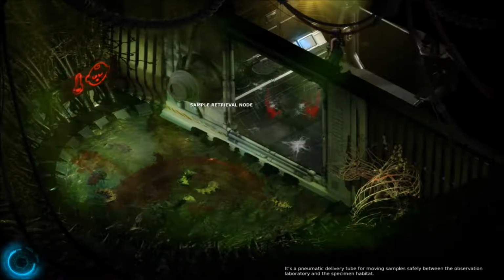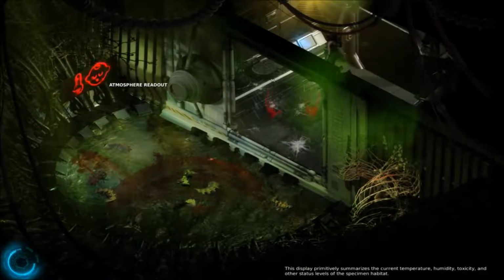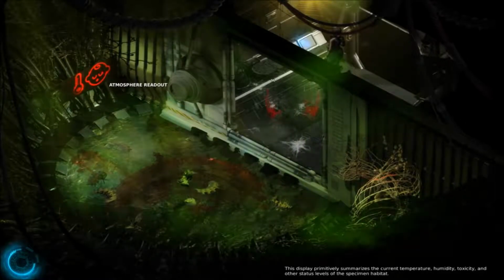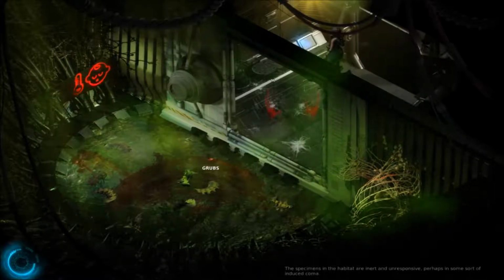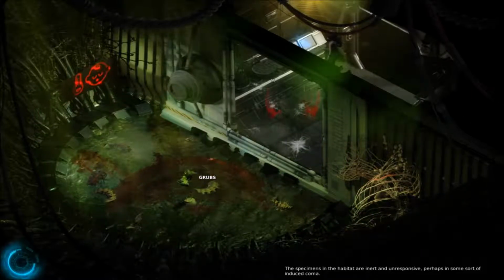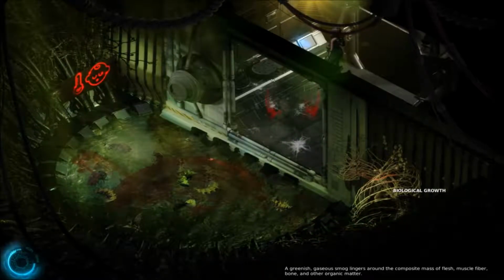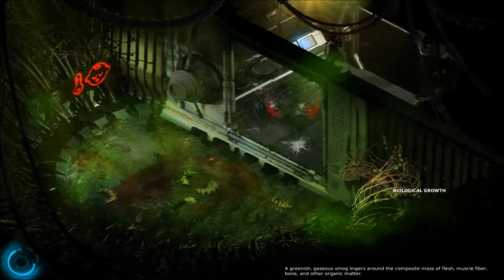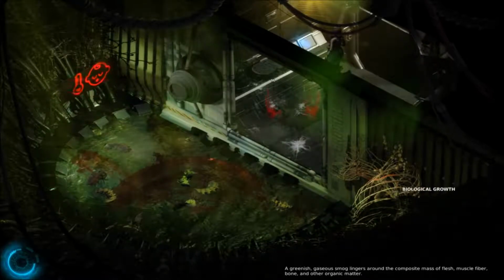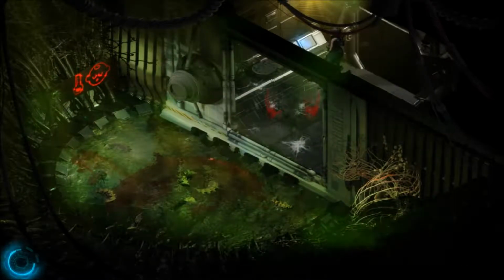No, I think I saw that. Atmosphere readout. This display primitively summarizes the current temperature, humidity, toxicity, and other status levels of the specimen's habitat. Grubs. The specimens in the habitat are inert and unresponsive, perhaps in some sort of induced coma. Biological growth. A greenish gaseous smog lingers around the composite mass of flesh, muscle fiber, bone, and other organic matter. Oh, how nice. I guess that's that in here.